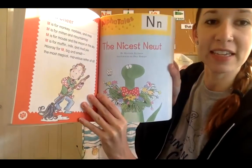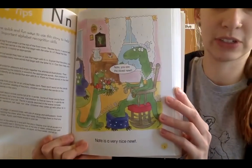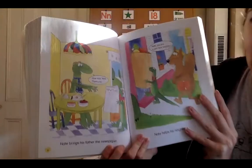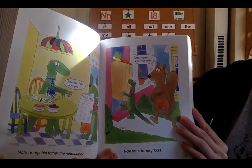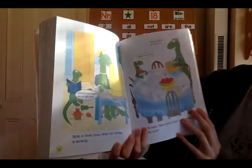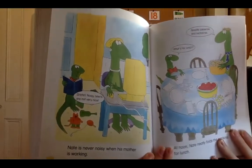Our story for letter N is called The Nicest Newt. Nate is a very nice newt. Nate brings his father the newspaper. Nate helps his neighbors. Nate, you're a very nice neighbor. Nate is never noisy when his mother is working. Shh, noisy newts are not very nice.